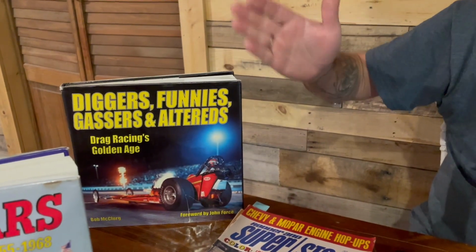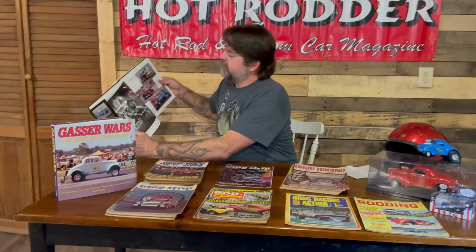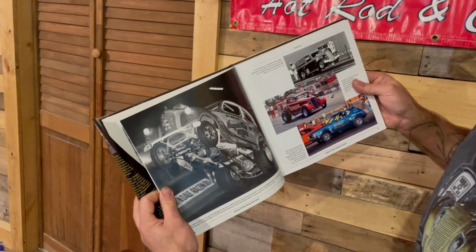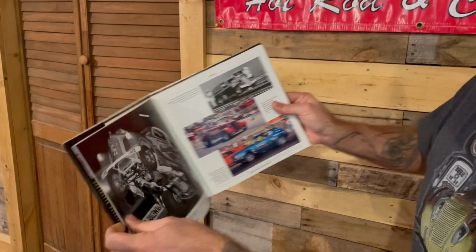It has a chapter on each one of those that's on the cover, and that'll help break down the classes and give you some good, cool pictures. There's great pictures in there. For example, that wheelie shot there is just awesome. It gives you a good shot of a well-designed front suspension that can handle it. That was in '72, so that's a later gasser. But what we're going to do is focus on this stuff.